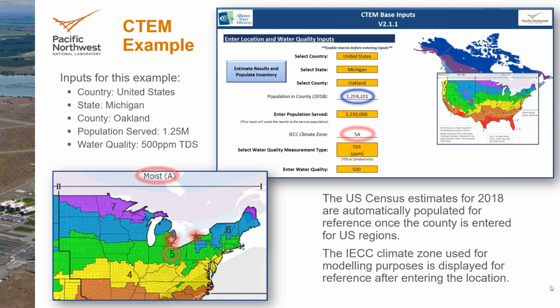And then you can see highlighted in the red circle the IECC climate zone 5A. Zoomed in on the lower left, you can see a larger star there. That's roughly where Oakland County is, and you can see the 5 and the moist A circled. So that 5A is automatically populated for user reference, and the map is also on that page, so you can verify that it's the correct climate zone for your region. Then you can see select water quality measurement type. The United States, the country, state, and county are all drop-down menus, as well as the measurement type. Here we selected TDS, and we just took a mid-range TDS of 500 and ran it. So next slide, please.